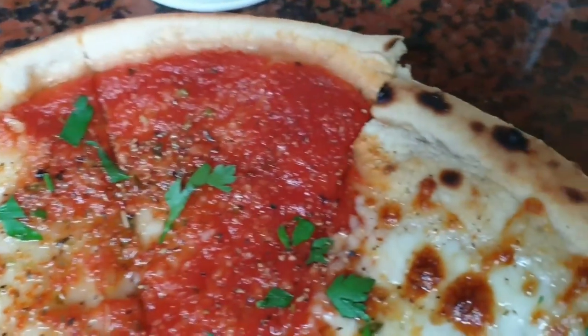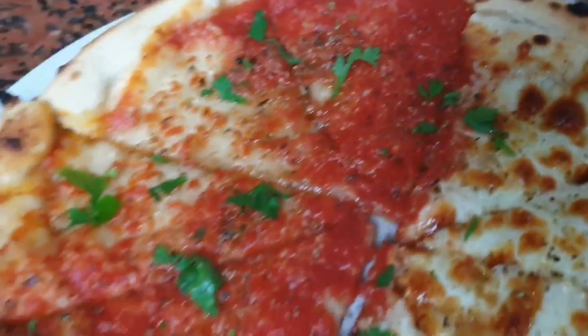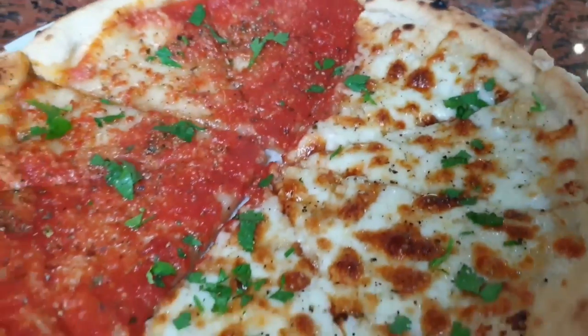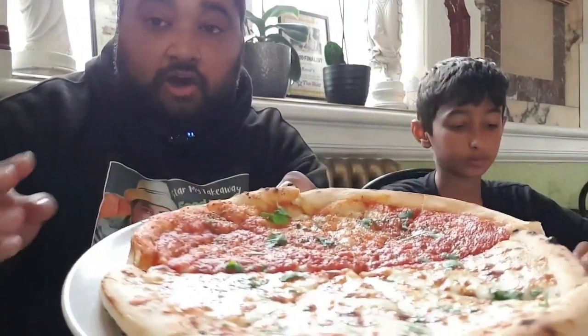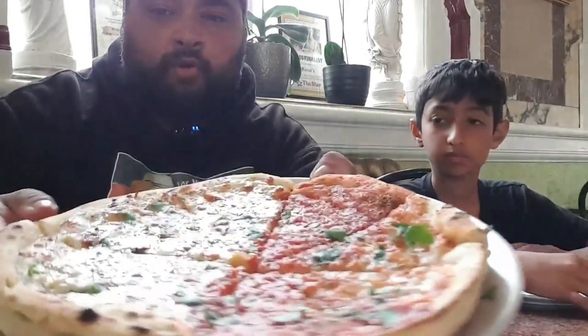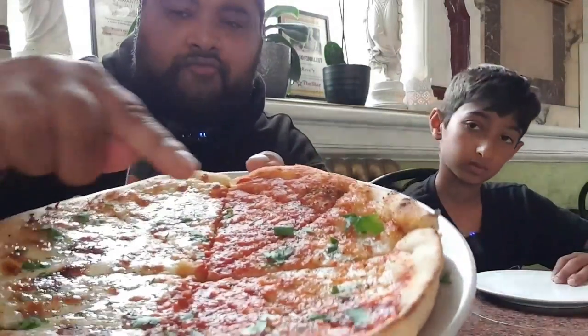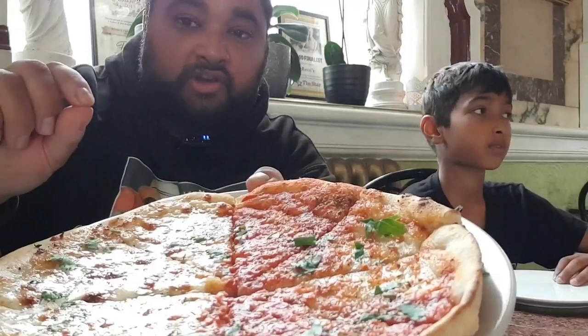Right, everyone, our garlic bread at Rossi's in Sheffield has just arrived to the table. It looks really, really nice. They said that a lot of people do this at Rossi's, but you don't have to have it like this. We've chosen half the garlic bread with mozzarella cheese and half with the in-house tomato sauce. Not a bad size, probably about 10 inch.